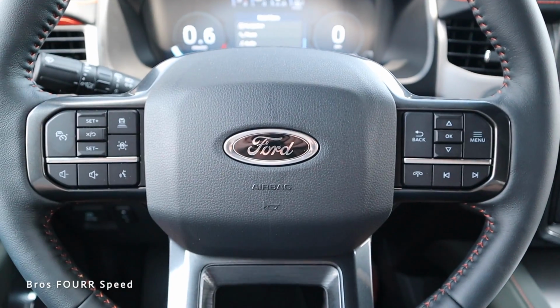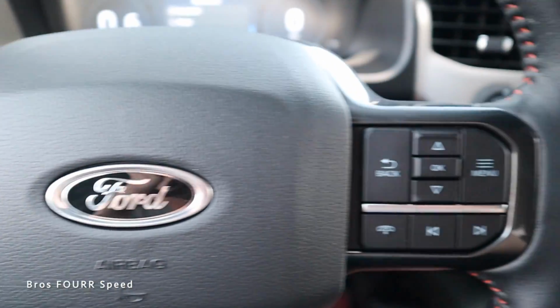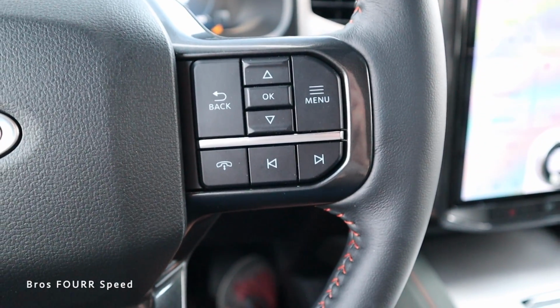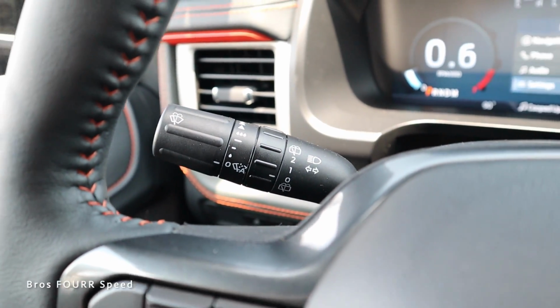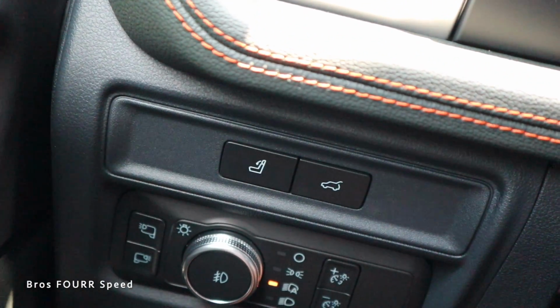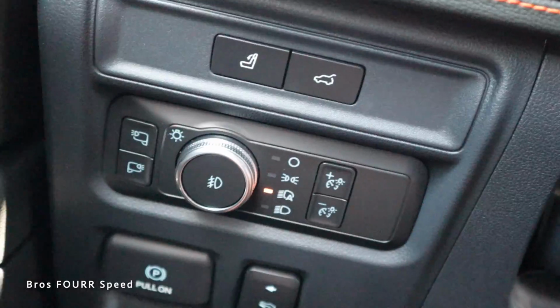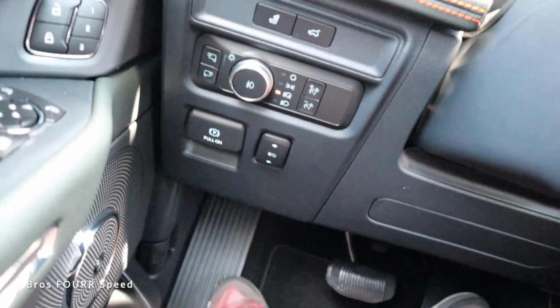On the steering wheel, we have a blacked out Ford logo, all the cruise control settings on the left with some Bluetooth and audio, then all the screen settings as well as more audio controls. On the left stalk, we have our turn signal stalk as well as wiper blade controls. And then to the left of the actual steering wheel, we have a button to lower the third row headrest, the tailgate, all of your headlight controls, parking brake, as well as a button to adjust your pedals.